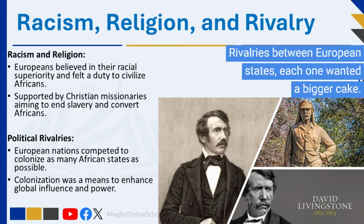These racist beliefs were supported by Christian missionaries who sought to end practices like slavery, which persisted in some African regions, and to convert Africans to Christianity. They saw colonization as a means to spread their religion and moral values.